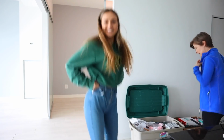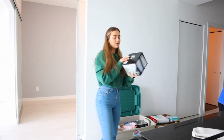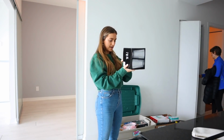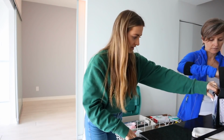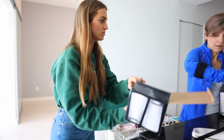Okay, so now we're gonna start with my kitchen stuff. Got my little glasses here. If you want to see more in depth all the stuff that I got, I did that in a video. Oh my gosh, that's so funny. They have gold cutlery in the picture on this, and I'm pretty sure I got rose gold cutlery.